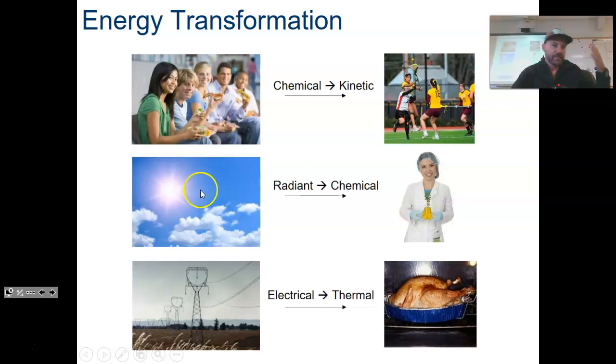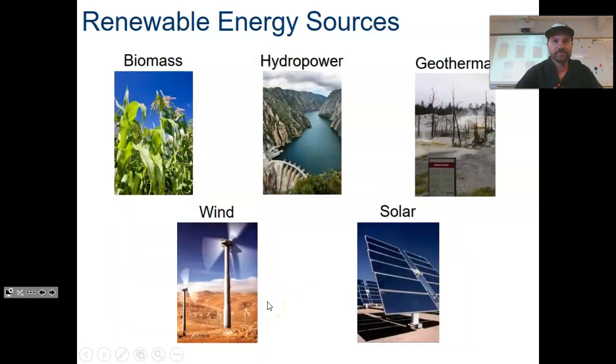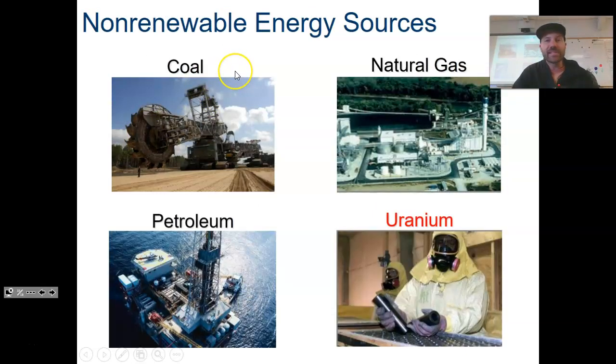Taking in sunlight, storing it, and then breaking that down into a biofuel, radiant to chemical energy. Electrical energy to then heat your dinner, changing hands constantly. The different types of renewables we had talked about before, like biomass, hydropower, geothermal, solar, and wind. Some of these are inexhaustible, like solar, geothermal, wind, hydro, biomass, depends. Non-renewable, things that in a human being's lifetime we can't renew.